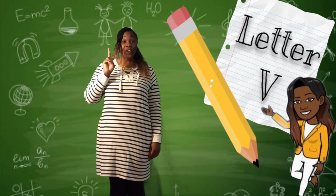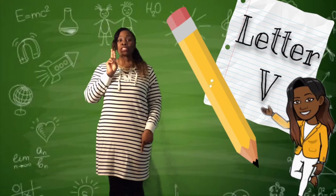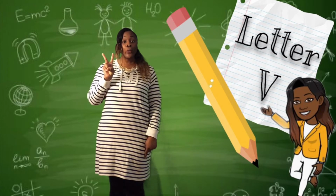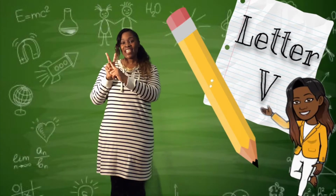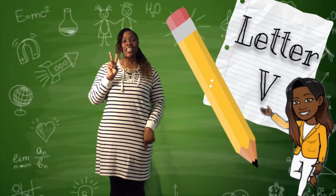Talking about the letter V. This is the sign for the letter V. Last week we talked about U. Both fingers were closed, but for V, both of your fingers are open. If you look, you can see the slanted line down and up. This is the letter V sign.